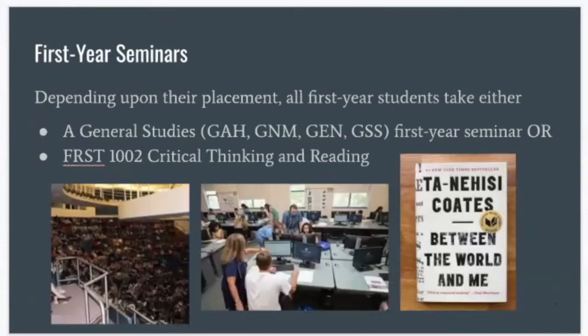Students in their first year at Stockton, actually in their first semester at Stockton, take a first year seminar course. So all first year students take either a general studies first year seminar or a course called FRST 102 Critical Thinking and Reading. And these are photos from our first year convocation 2 or 3 years ago in the Performing Arts Center, where the author of the book that we read, Trust Me, I'm Lying by Ryan Holiday, came and spoke to students.